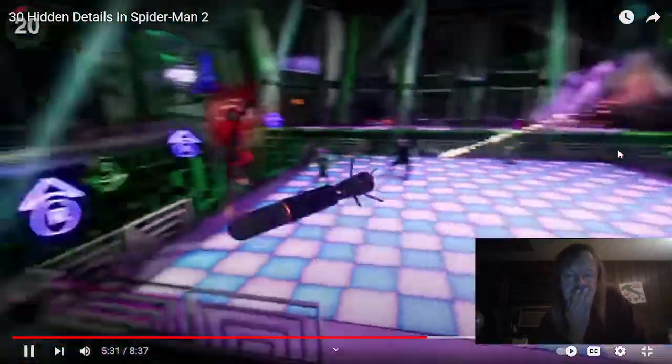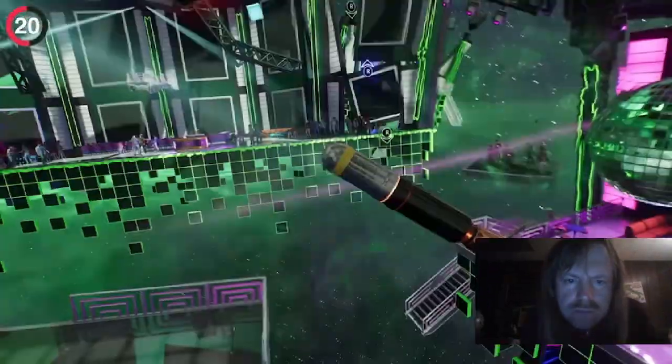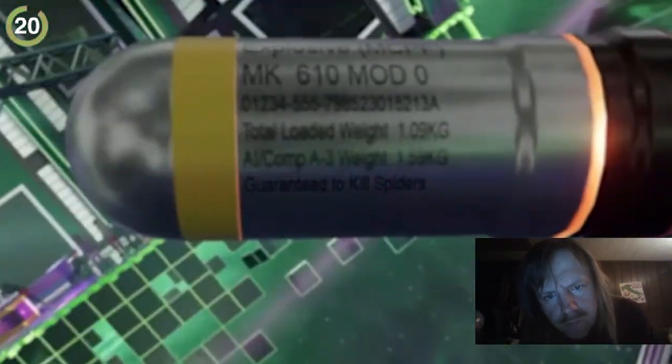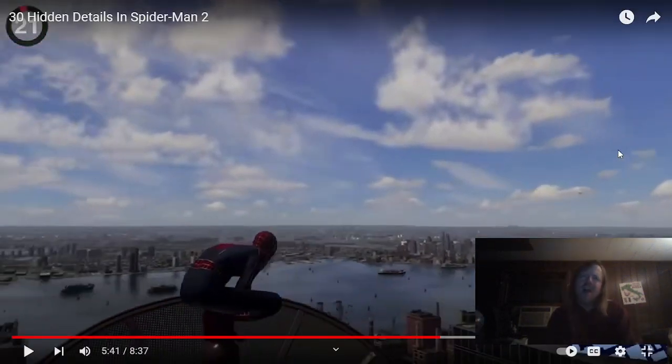Personally love the hidden details on the cops. You've been caught off guard by a rogue missile while fighting, but if you take just a second to go into photo mode, you can see the attention to detail. Oh no. Oh, that is amazing. Now that's something that most people probably wouldn't have thought of.